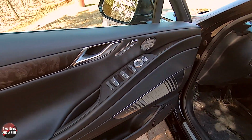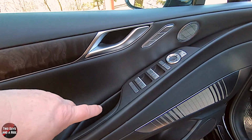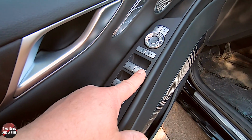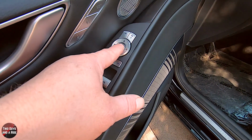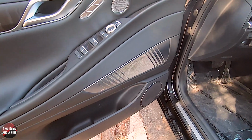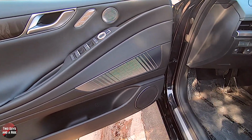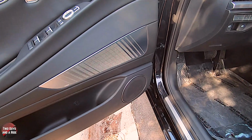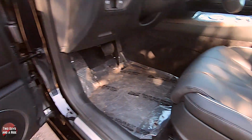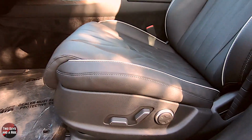Really, really like that. All right, on the door itself, of course, you have a 2-person memory setting right here. You've got your window lockout. You've got your child lock for the rear doors. You've got auto up and down on all 4 windows. You've got your lock and unlock buttons, and of course, your power folding mirror, and then your left-right mirror controls, as well as 3, I should say, of your 21 speakers. Okay, so there's one here, and one down at the bottom of the door. You have ample storage in the door right here. The driver and passenger seats are identical, and they are 12-way power. I just absolutely love these seats.